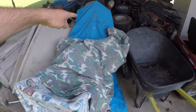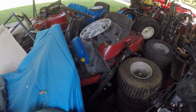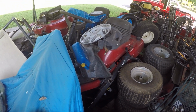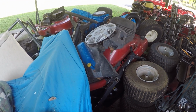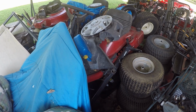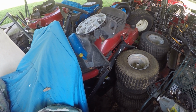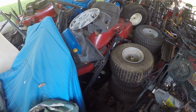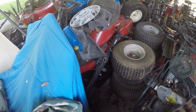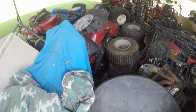This is one of my personal mowers, and unfortunately it got shoved over here. It's a 10.5 horsepower Murray, just like that other Murray I just showed you. It had an oil leak real bad, not just in the oil dipstick tube, but the gasket. I got the gasket for it. I just haven't had a chance to pull it out and do anything with it. And it's a shame though, because it's a nice mower to use.